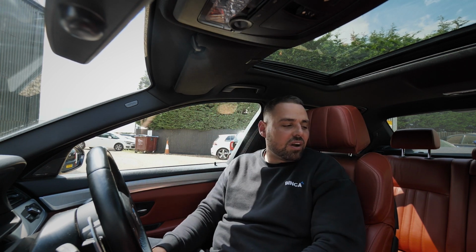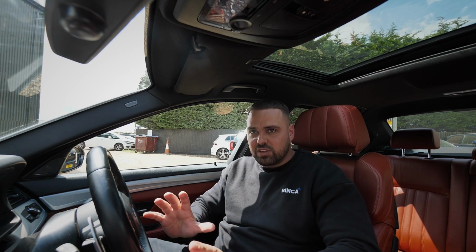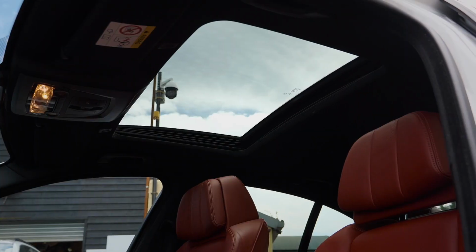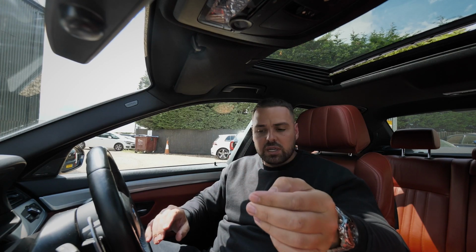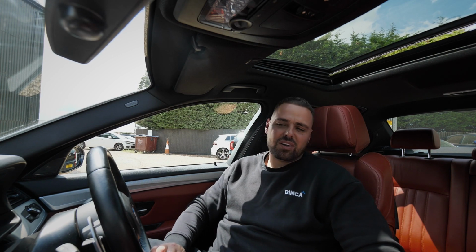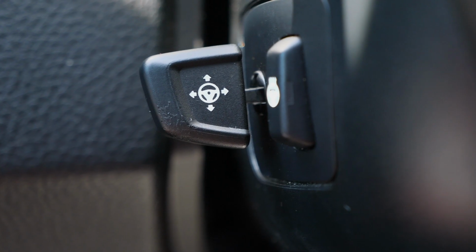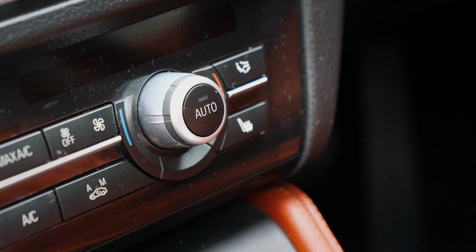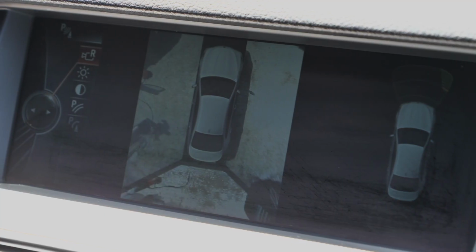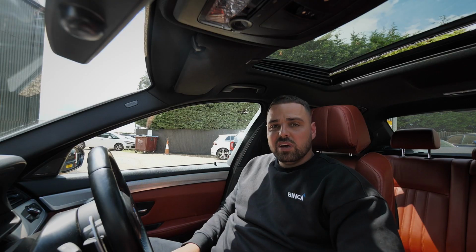So interior is a lovely place to be as well, by the way. Very, very nice, super comfortable. We've got sunroof, which I think we might just get that open as well, get it on the tilt. We've got aircon on the go as well. Red leather, I know I've mentioned all this already. It's got an electronically adjusted steering column, heated seats, heated steering wheel as well, 360-degree cameras, sat nav. What else has it got going for it? It's bloody brilliant, isn't it?